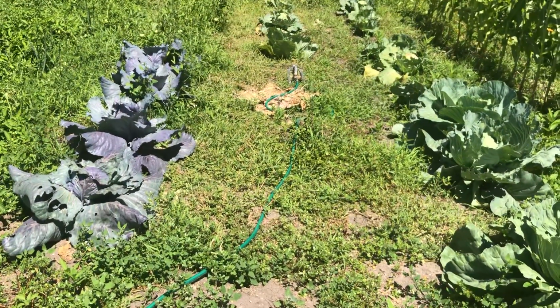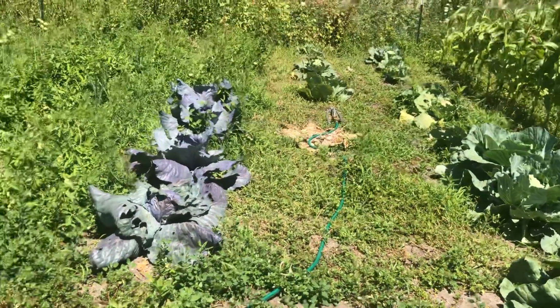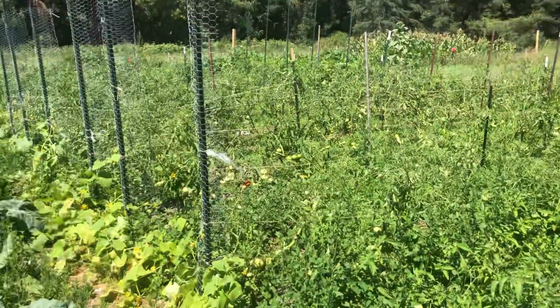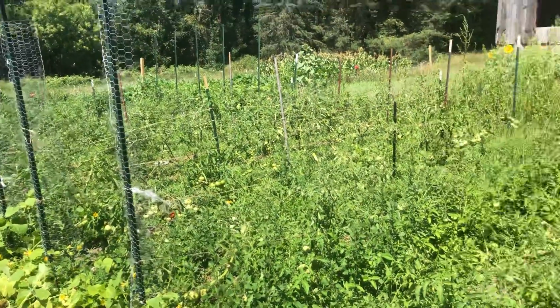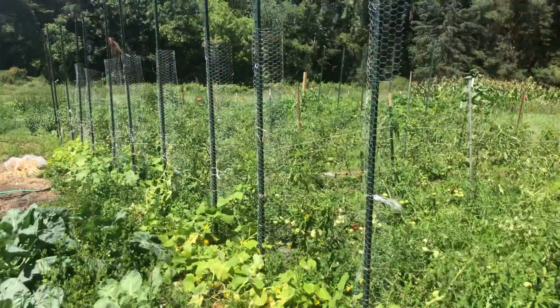And I'll probably put some late crop in here in that location. Not sure what I'll do yet. Tomatoes are still looking good. And I'll tell you what I should have done. I'm going to bring you the other side of the beam here.